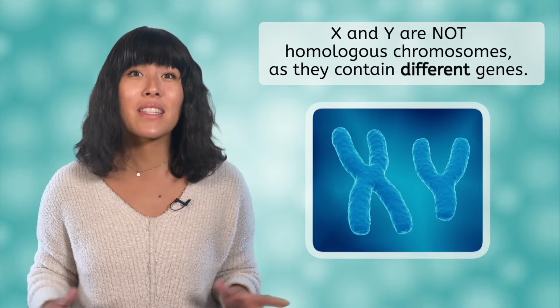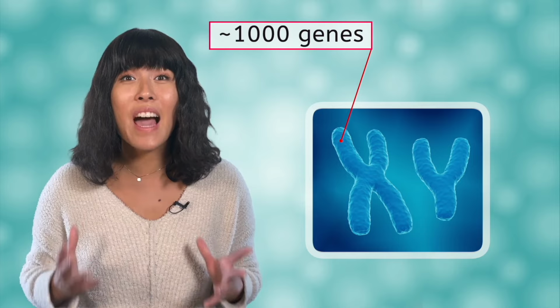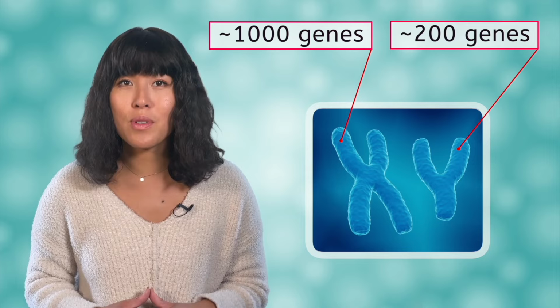While the X and Y chromosomes are considered to be the 23rd pair, it is important to note that they are not homologous chromosomes like the other 22 pairs, because they contain different genes. The X chromosome contains around 1,000 genes, many of which are critical for everyone. The Y chromosome is smaller, having around 200 genes, most of which relate directly to male development.